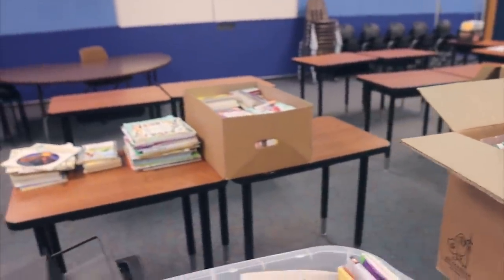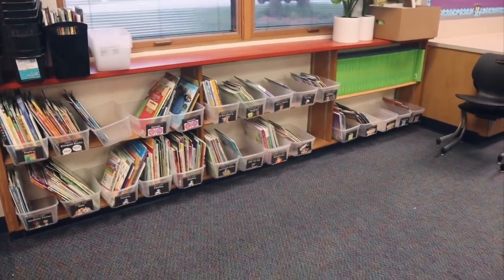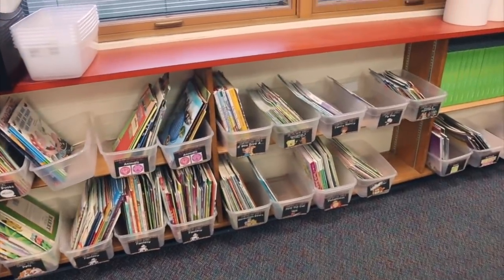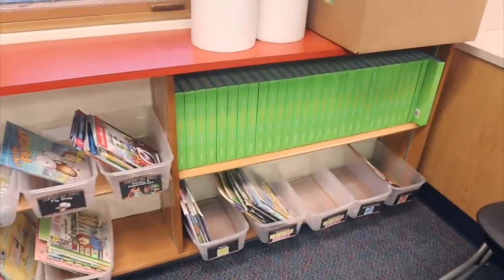So those are already organized, which is awesome. Over here, I'm planning on using this built-in storage as part of my classroom library, so I already started setting that up, and it's definitely going to change still, but this is just me trying to get it moved over, and so that's what we have so far.